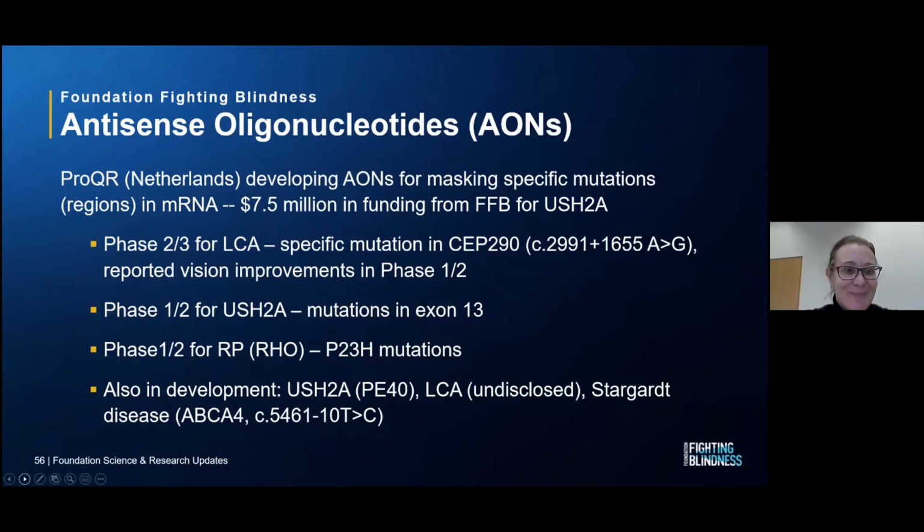But ProCure also has clinical trials underway for LCA, a specific mutation in CEP290. There were nice vision improvements reported in the phase 1/2 several months ago. They moved into a phase 2/3, so we're anticipating additional results from there. ProCure, again, also has a clinical trial underway for USH2A mutations in exon 13. They reported some very early encouraging results, and they also have a clinical trial underway for the P23H mutation in rhodopsin, which is a common cause of RP. They're still yet to announce any results from that, so stay tuned.